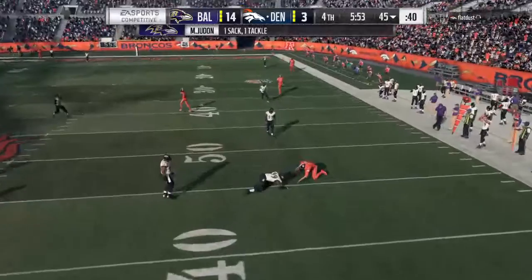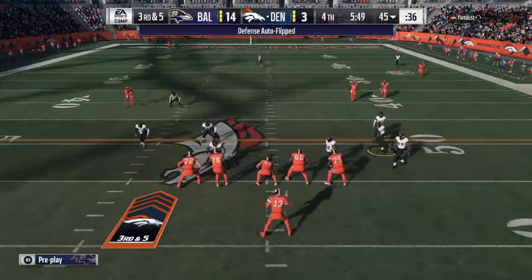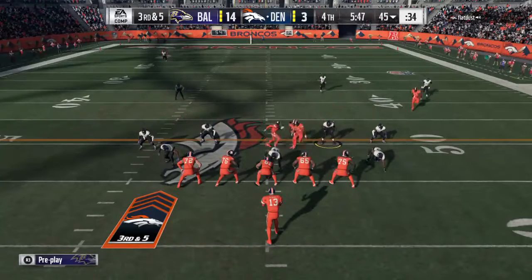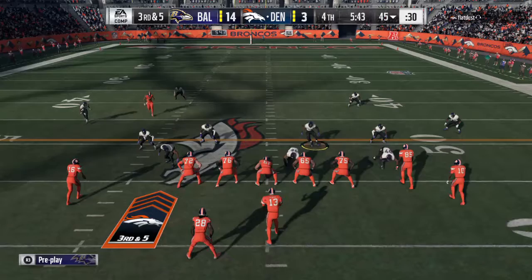And no escaping this time as he'll go down. They got him for a sack. You know, on these types of plays, we're always looking to assess blame. Okay, where did it break down? Sometimes it's just a great play.